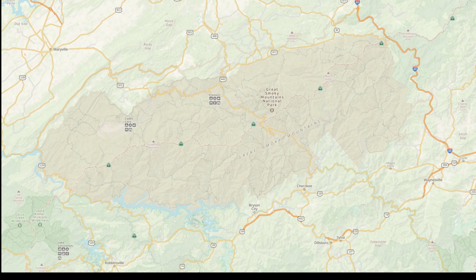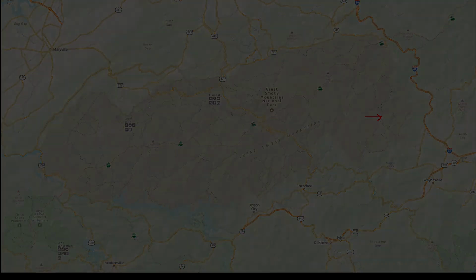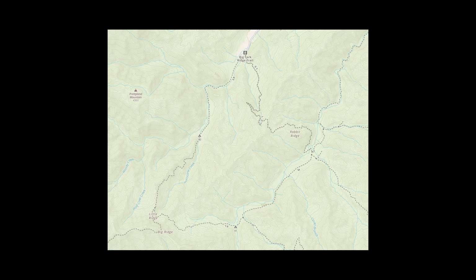As you can probably tell from that video clip, I'm headed to the Great Smoky Mountains National Park, which is located on the border between North Carolina and Tennessee. More specifically, as the red arrow indicates, I am headed to the eastern end of the park into the Cataloochee area. The route I've chosen is a loop hike at the southern end of the Cataloochee Valley.